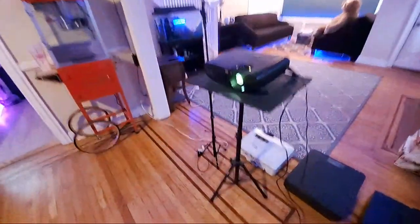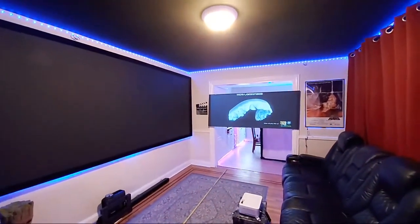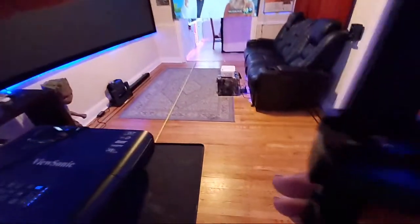Where my stand is sitting, we are more than 12 feet. We're at 13 feet and some change in a fully lit environment. We're doing this in 235.1. As I told you before, the Viewsonic projectors have 235.1 capabilities, and to do this with any other projector is going to cost you an arm and a leg.